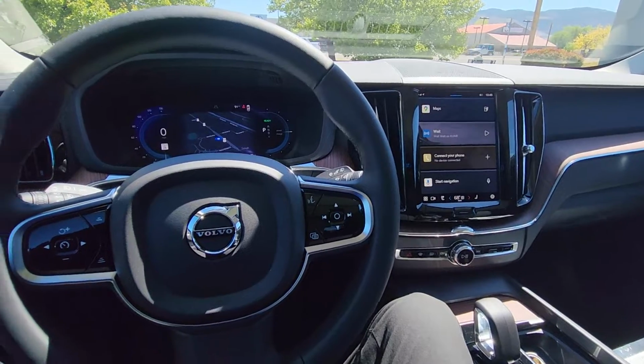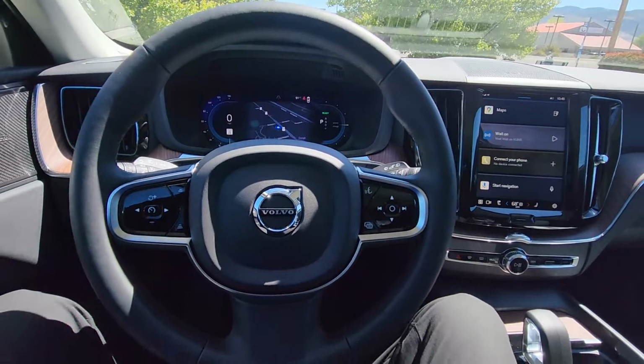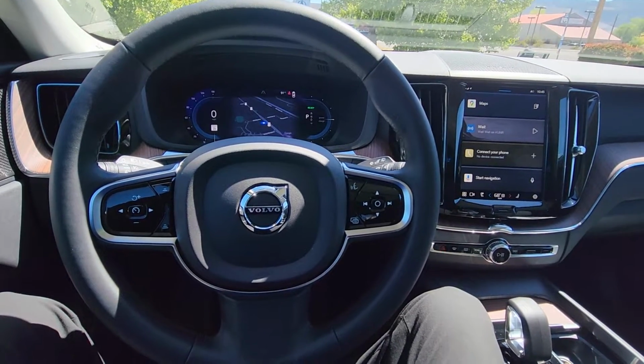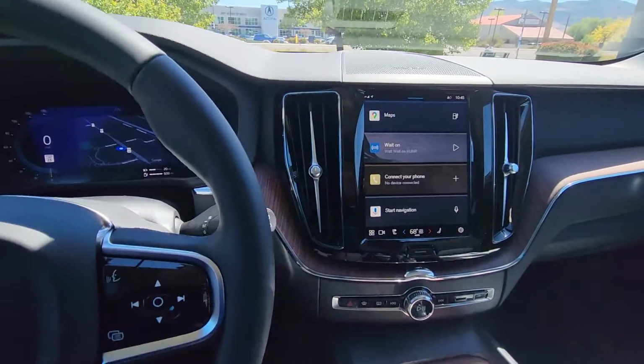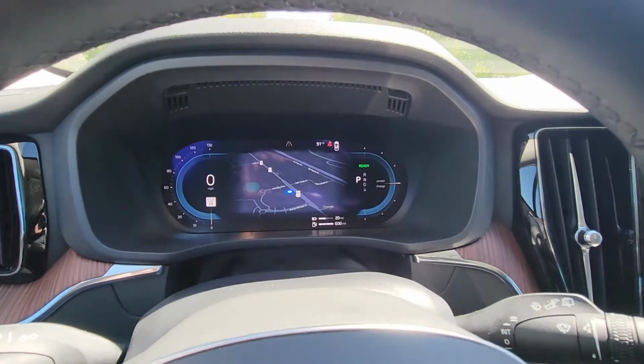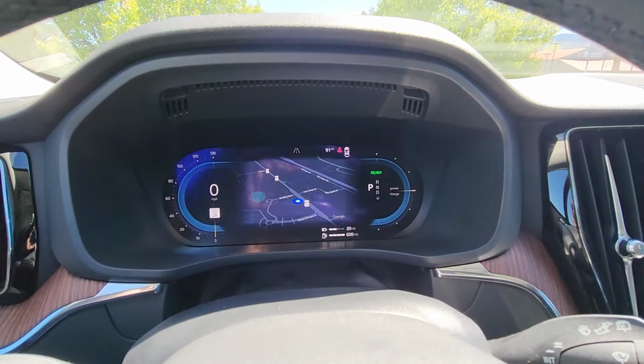Today I do a Volvo. It's been a while since I did a Volvo, so I'm sitting in a 2024 XC60, and basically this car now has the Google system, which I've gone through in the past. You have a new screen up here for your instrument cluster, as you can see there.